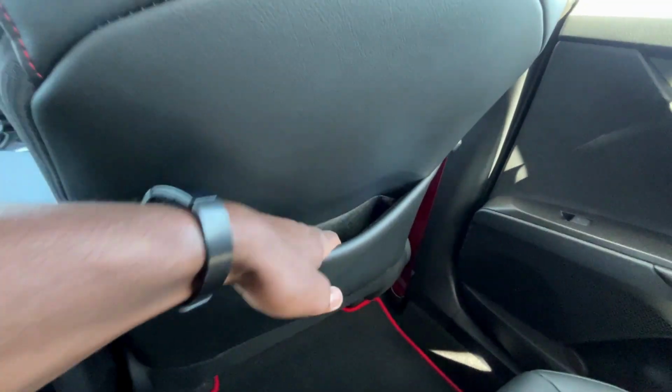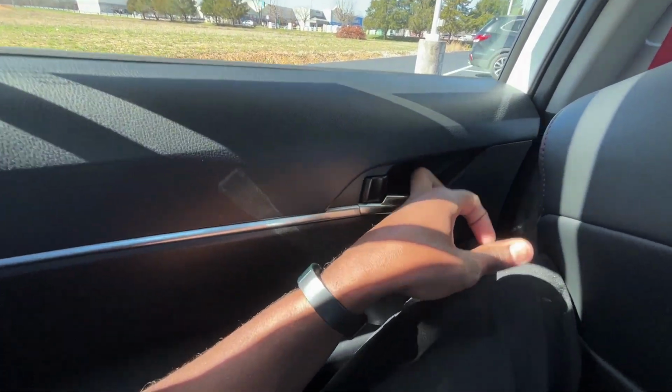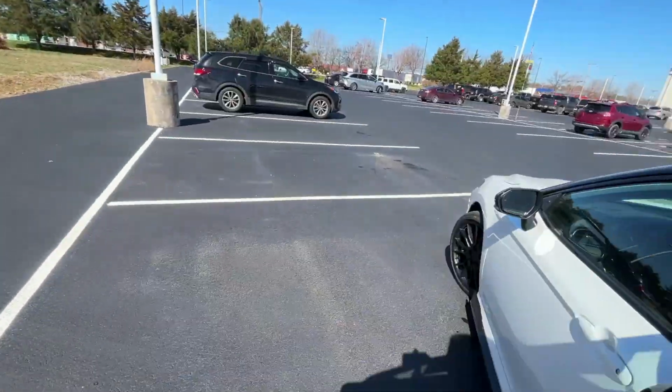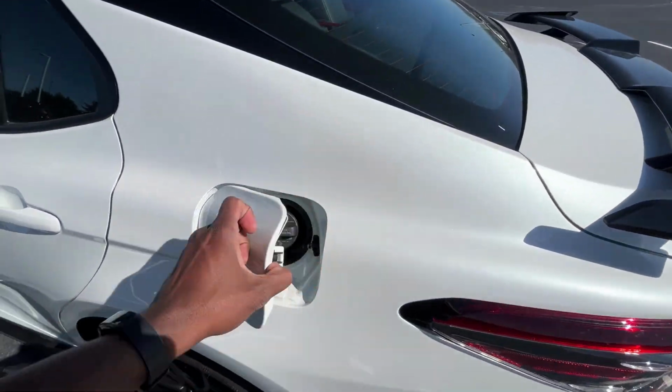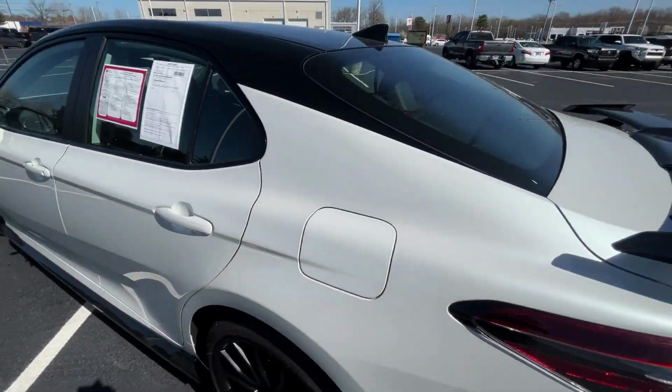And seat back pockets on both seats, I like that. Little storage here. And then grab bars, we can hang our stuff here. Now with this one being a TRD, this seat does not fold down for cup holders. And we also can't fold that back seat flat. But that's not what this car is meant for anyway.